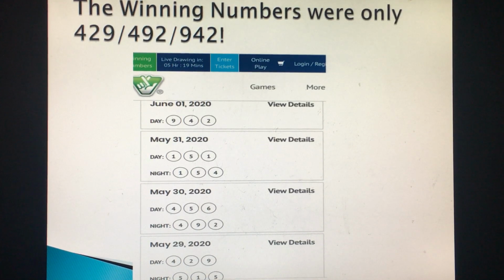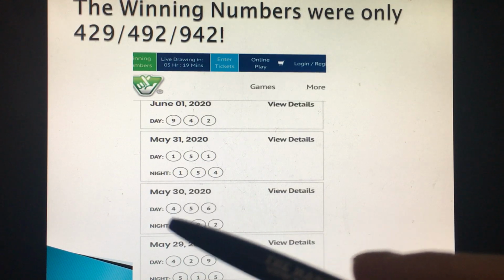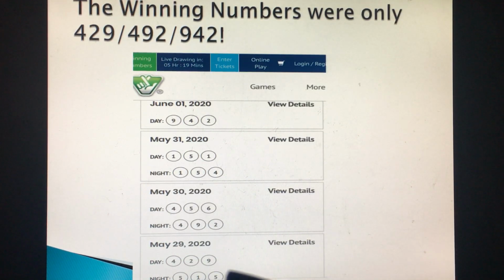10 minutes is good enough because it just cost that person 50K, not playing the Mega Ball 14. And the winning numbers were only 492, 429, and 942. Look at this. June 1st, 942, May 30th, 492, and May 29th, 429. Appearing 3 times. Imagine if that number appears again tonight.